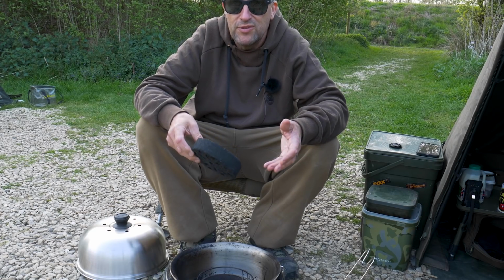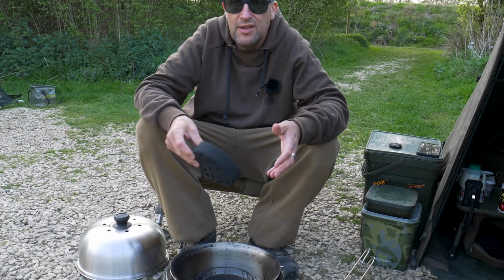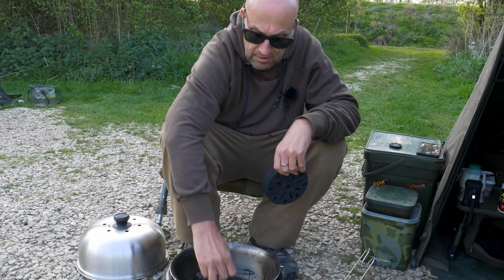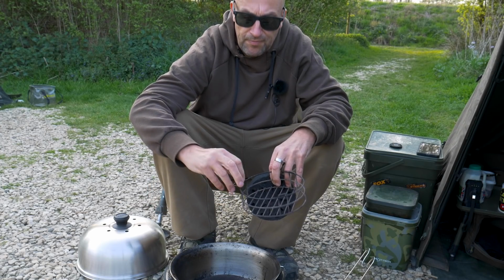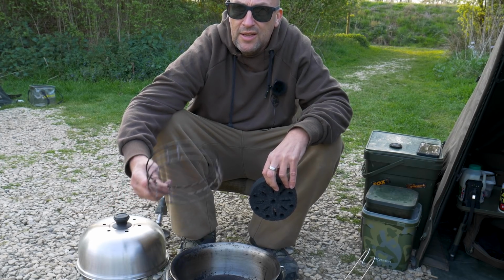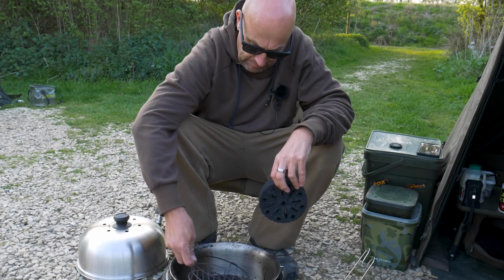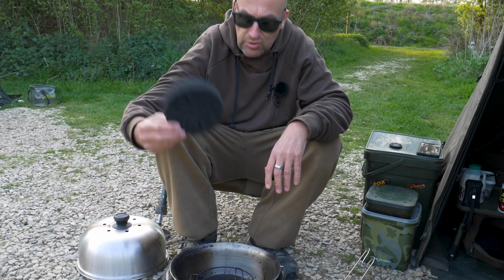So if you're cooking a breakfast with sausages and bacon and you only need it on for 10 minutes or so, they're still going to be quite big. So like I say, take this out with the coals in, using the prongs that I showed you, and put it in a bucket of water or spray some water over the top of them, and you can use them again. Great little tip that, but for tonight I'm sticking with the original Cobb stone.